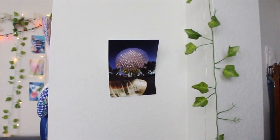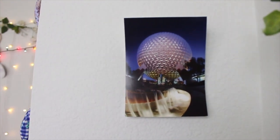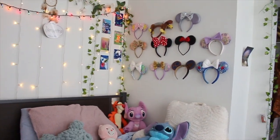And then we'll go on to my bed area. So next to my closet, this picture never wants to stay on. But this is a picture of Epcot that I got from working there. In between my bed and my closet, this is my laundry bag. It's just a bag from a local dollar store as well. And then of course, here is my bed area. I really love how it looks. It's my favorite part of my room.